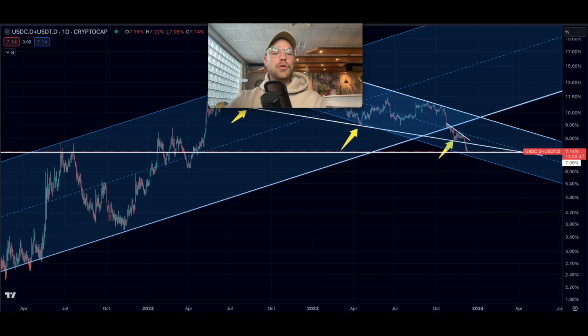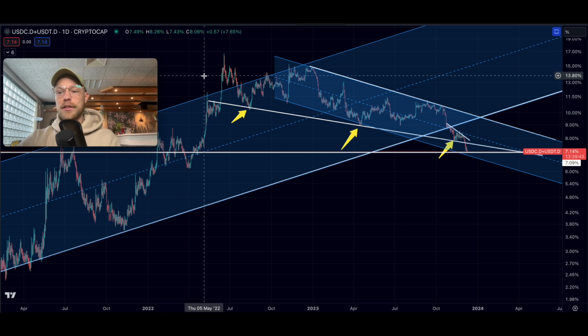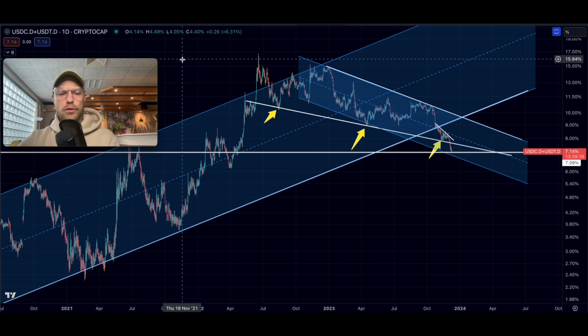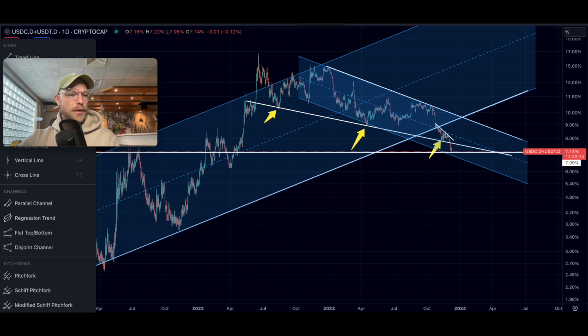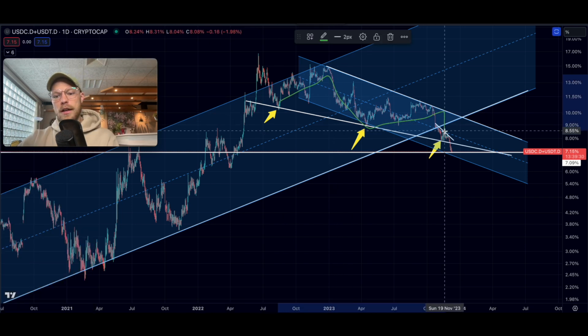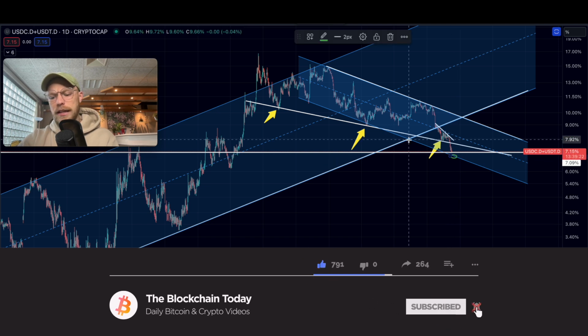Then guys, let's go to the Stablecoin Dominance, because the Stablecoin Dominance might give us a little bit more clarity on what's happening with Bitcoin. This chart actually looks pretty insane, and we have this falling wedge formation, which I really like. But as you can see, we broke down out of the falling wedge formation. Right now we're also coming pretty close to somewhat of a support of this declining channel.